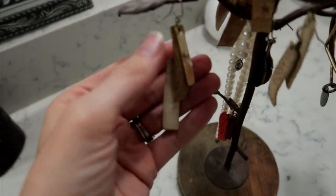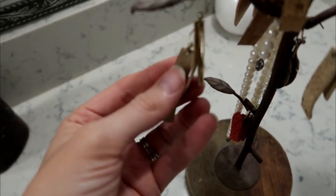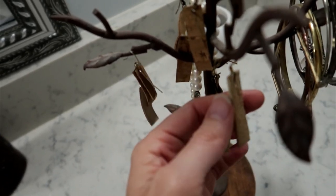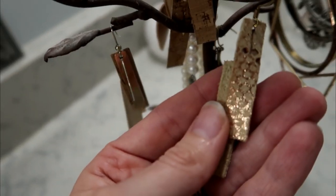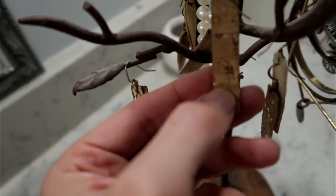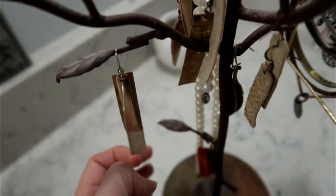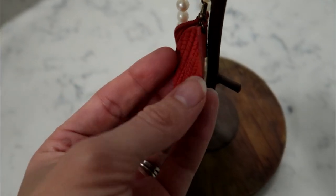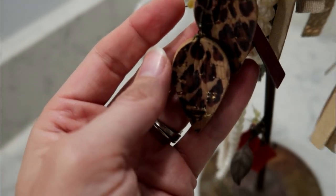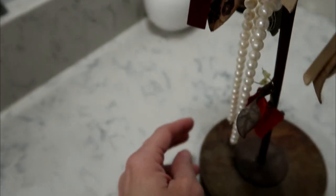All right, these earrings are made by one of my girlfriends. She has 4 kids, and I don't know how she has the time to do this, but she does. They're just beautiful earrings, and she changes out the leathers all the time. So she might not have these exact ones anymore, but she does have similar ones. Let me show you my favorite. I love these. Oh my gosh. And I really like these too. I like the red one. I really like all of them.